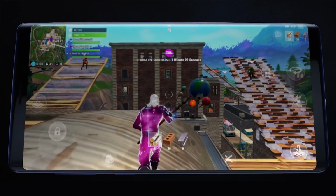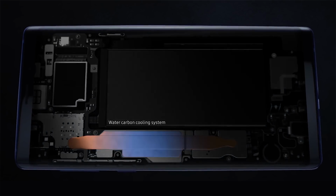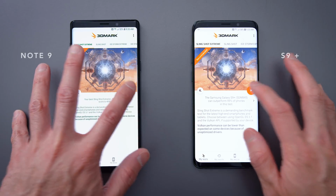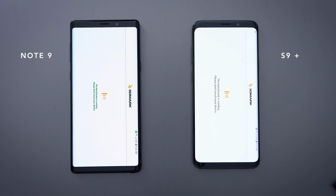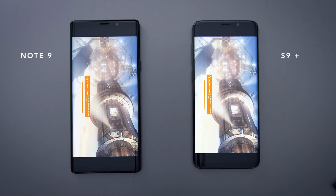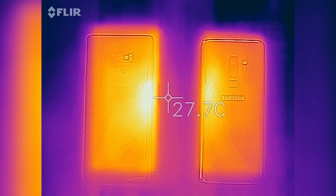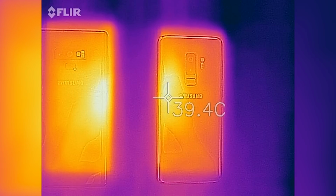Okay, this thing supposedly has a new thermal system. They're calling it water carbon cooling, which honestly sounds really gimmicky to me. I ran some quick tests between the S9 Plus and the Note 9 just off of 3DMark, and if this new water carbon thing is doing anything, it's really slight. Both systems seem to have pretty decent thermals, but maybe because of the Fortnite exclusive with Samsung right now, they're trying to play it up a bit.